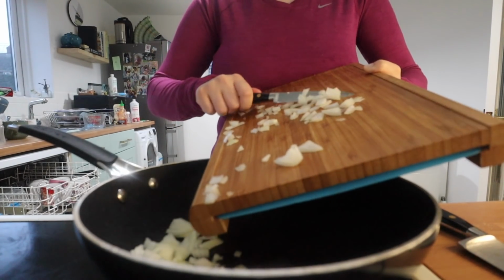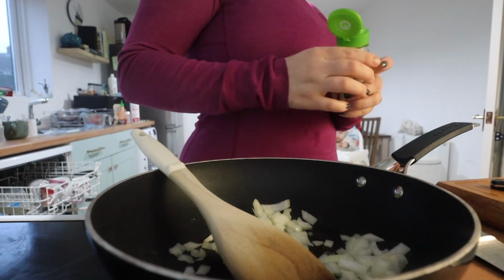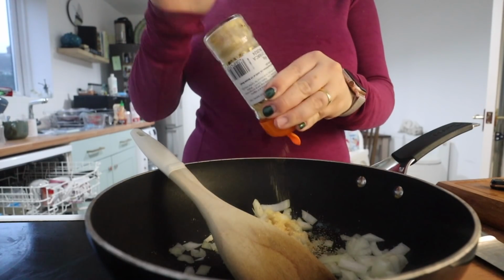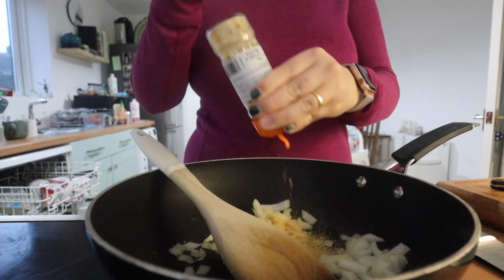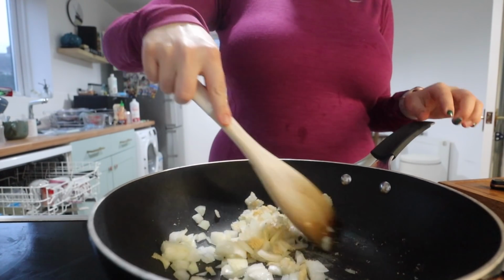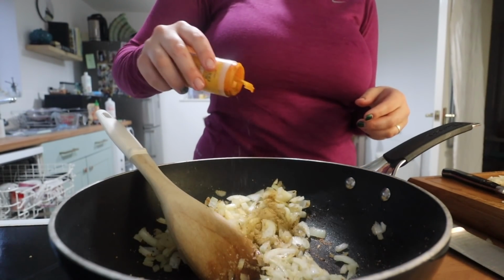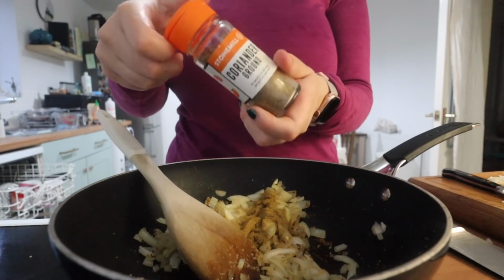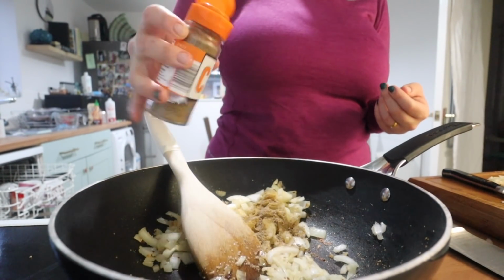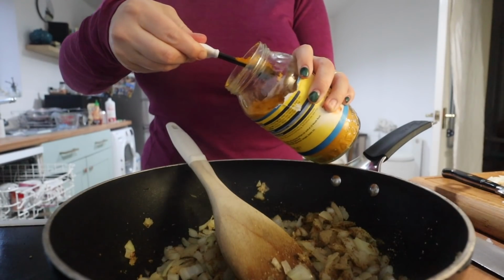I'm adding garlic granules. You can add fresh garlic, but I haven't got time for that these days. And I'm also adding about a teaspoon of ground ginger. You can add fresh ginger if you want. Also adding some cumin because it gives it that lovely curry flavour, and some ground coriander again. Also adding some turmeric. I add a really heaped teaspoon worth. You can add a little bit more oil, and get all of that fried together with the onions.